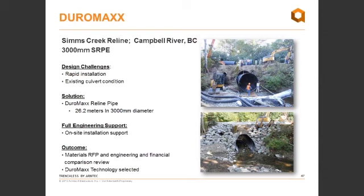Okay, you can see in the photo on the bottom left there's an example of a slip line. I'm just going to quickly go through a case study here. This is a project done in Campbell River, BC on Vancouver Island. This is actually a DUROMAXX reline of an existing multi-plate structure. And being 3,000 millimeter diameter, it's actually the largest DUROMAXX reline in North America.